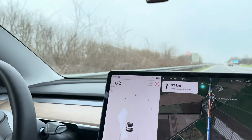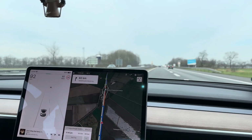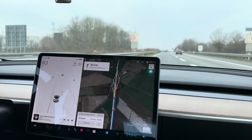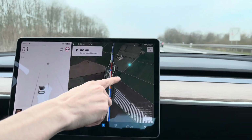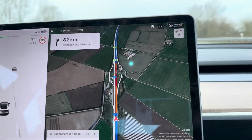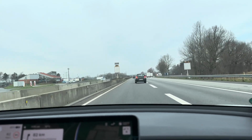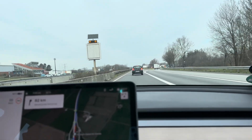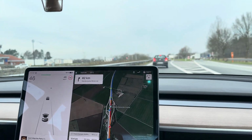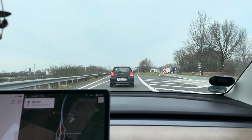I'm gonna give you the camera because of the border, and we don't want to break any laws, which we never do. So you can see this here should be the border, I think, coming up. So slowing down pretty much. And I think those rest stops over there are already in Denmark.